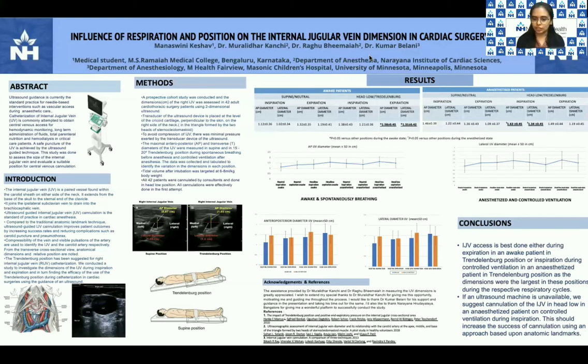If an ultrasound machine is unavailable, we suggest that cannulation of the IJV is done in the head-low position in an anesthetized patient on controlled ventilation during inspiration. This should increase the success of cannulation if we are using an approach based on anatomical landmark technique. This is what we concluded in the study.